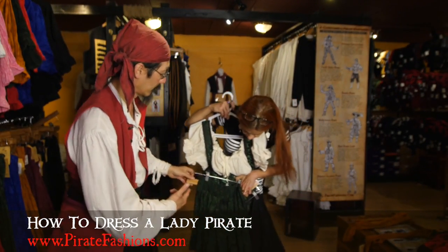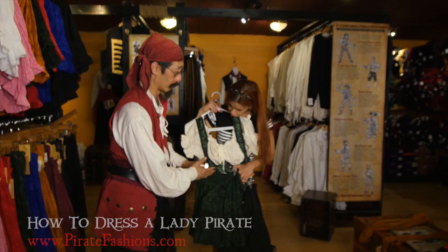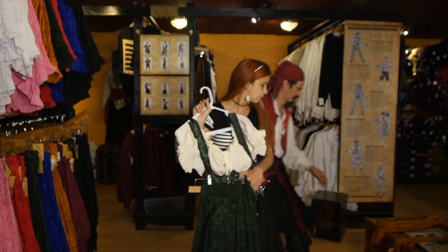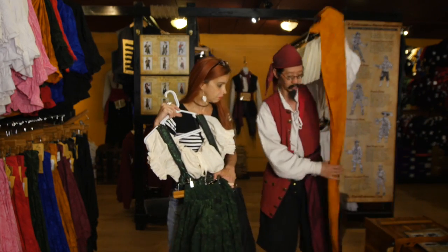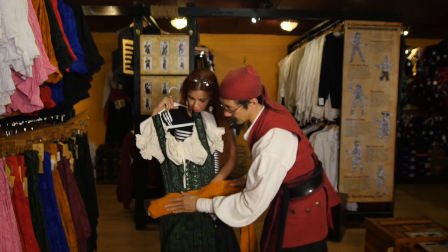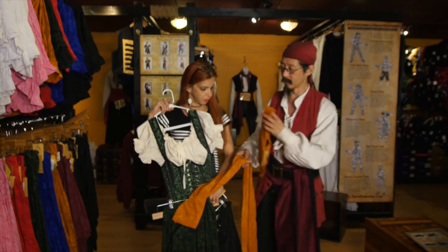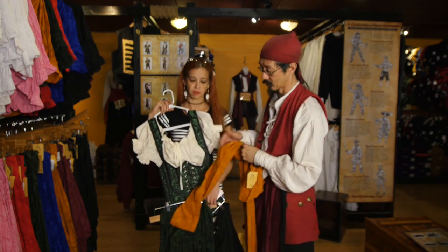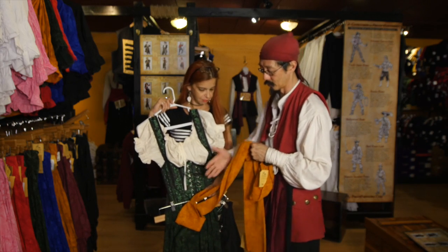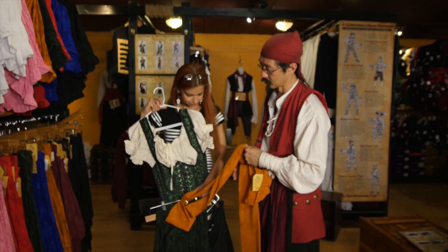So one of the things we found, what we could do if you like that, is that we might want to add a sash that goes between the two, so then you have a stripe of color that divides it. Oh, that's really pretty. And then you might also add a matching bandana. So then if we did this, it would come together so that you could have your green skirt as well as the green bodice.